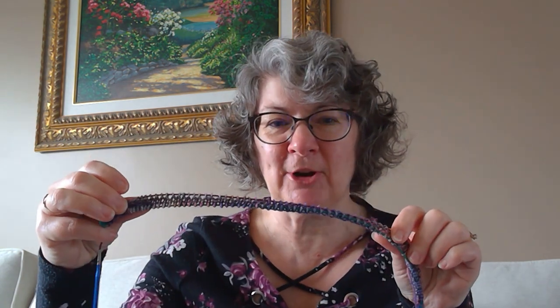And then when it reaches the other end, I think I Kitchenered last year's, and I will probably do the same for this one, that or 3-needle bind off. I'm pretty sure I did Kitchener last year. So yeah, off to a start here.